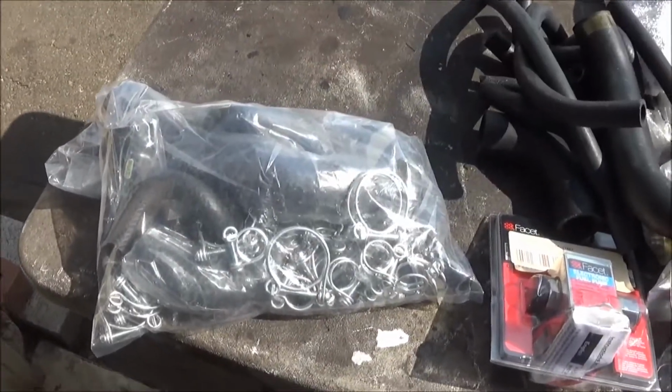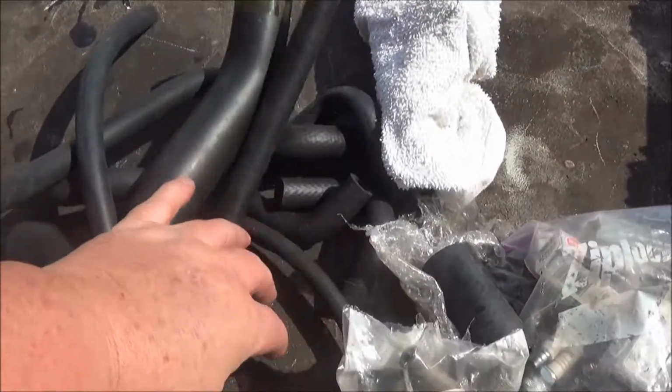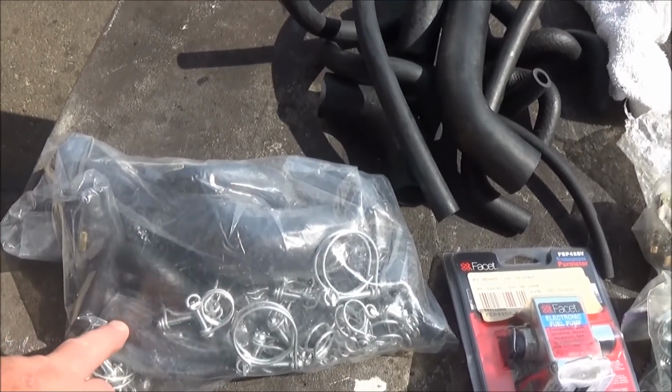Alright, the first thing I'm going to pack in the car is I've got a complete radiator hose set here and clamps to go with it. I had a bunch of loose old radiator hoses, but I think I'll just go with the new pack. I know I've got everything that I need in here.